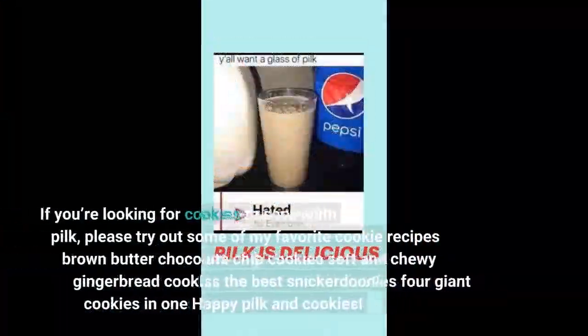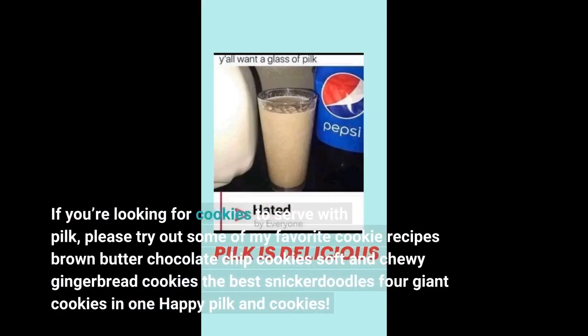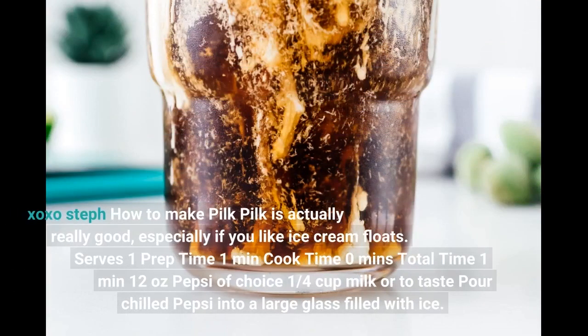If you're looking for cookies to serve with Pilk, please try out some of my favorite cookie recipes: brown butter chocolate chip cookies, soft and chewy gingerbread cookies, the best snickerdoodles, 4 giant cookies in 1. Happy Pilk and cookies. XOXO Steph.